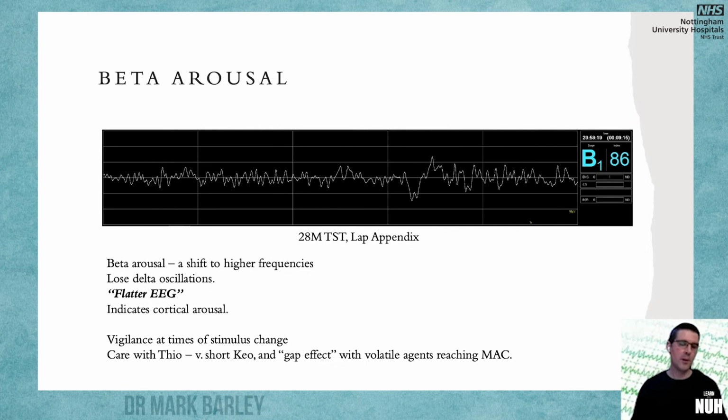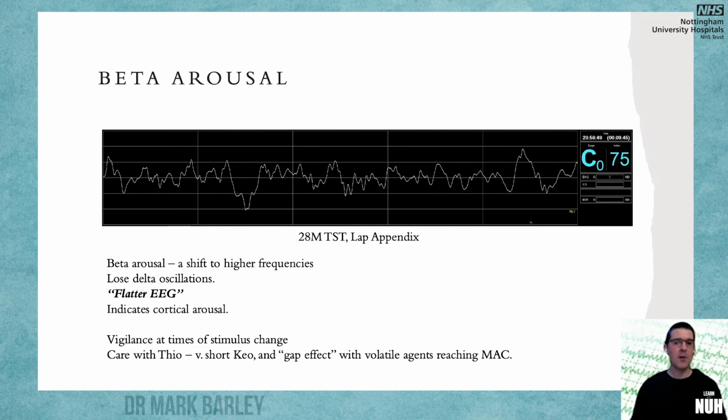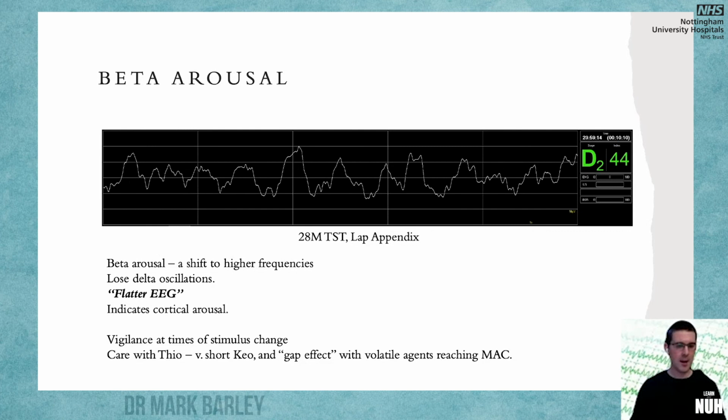There are ways around that, considering an extra dose of sodium thiopental or propofol. It's not seen when we use TIVA, of course, because we're not seeing the very short Keo effect of thio wearing off and that gap effect with the volatiles reaching MAC. So it's a lovely illustration, and I've seen it many times. It's been well published in the literature about the excitatory effects of laryngoscopy following sodium thiopental induction. And it's one of these things, unless you use a processed EEG monitor, you just never see it. So I learned quite a lot from doing that.